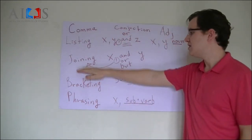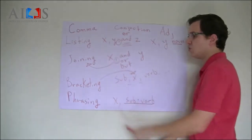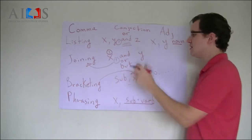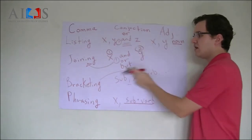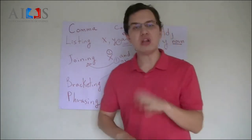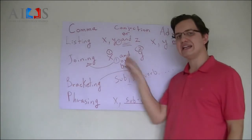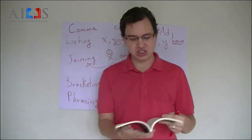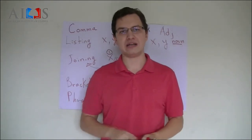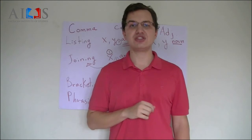A joining comma separates two complete sentences. For my example, sentence 1, a complete sentence, subject and verb, and then you have sentence 2, separated by a joining comma and a conjunction. Now the rule in English is that you only use a joining comma with a coordinating conjunction. The coordinating conjunctions are listed on the bottom of page 90 going to the top of page 91. They are and, or, but, for, nor, and so.